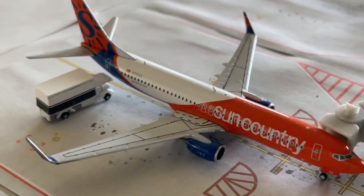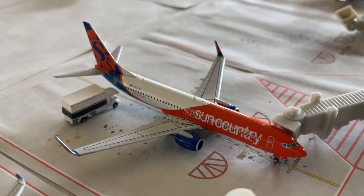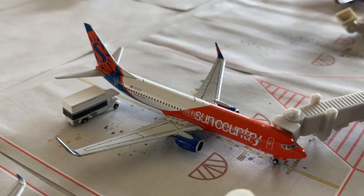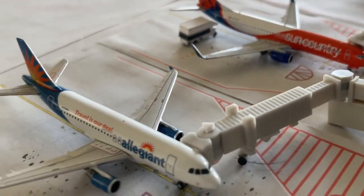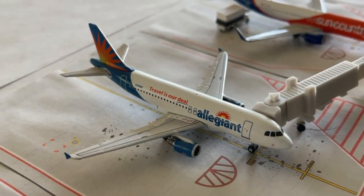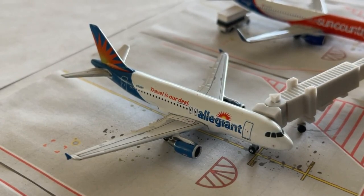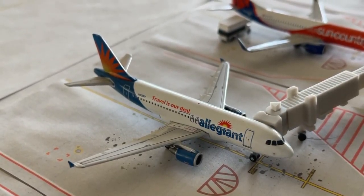The Sun Country 737-800 is currently coming in from Milwaukee, which is another new service. Kind of an interesting one for Sun Country, but I think they'll do okay with that. This guy will continue out to Orlando MCO, another new route, and I have a little bit more confidence there. The Legion Air Airbus A319 is currently loading up with the nonstop service out to St. Petersburg. This guy came in earlier today from, we'll say this guy came in from Newark.